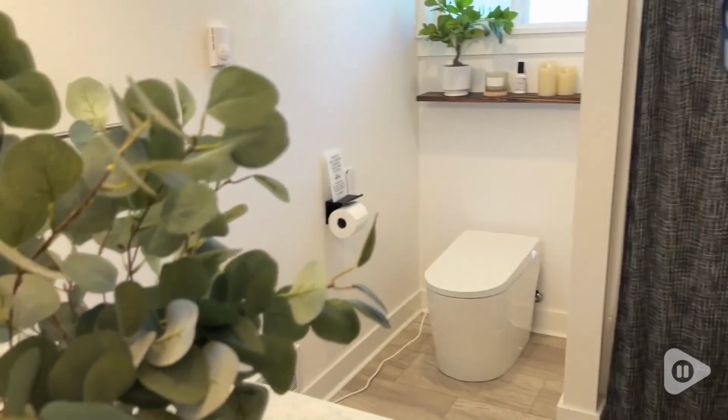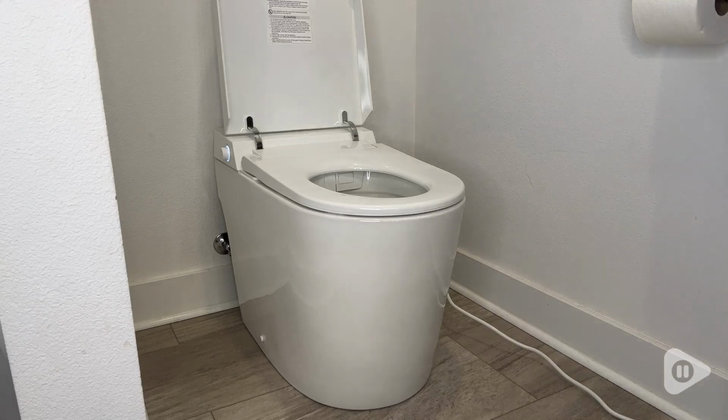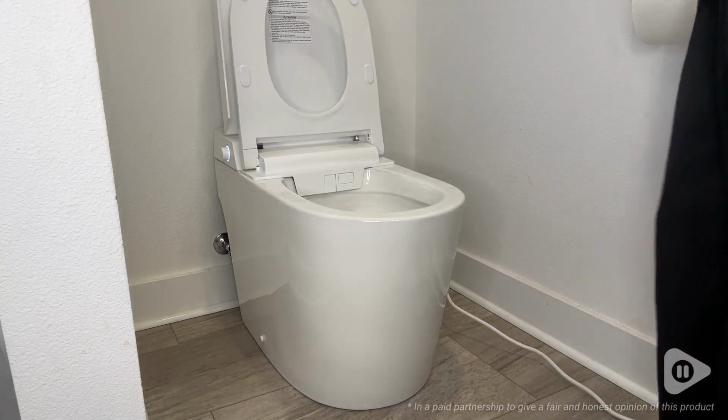Just with this simple upgrade to the bathroom with this smart toilet from Alpha Bidet, you're gonna feel like the royalty you were always meant to be. We really love it. We think that you will too. I definitely recommend it, and that's my point of view.